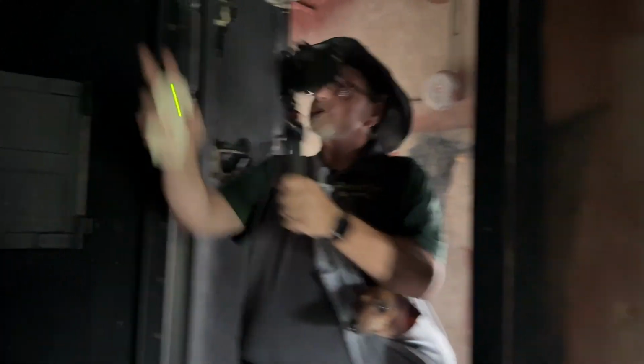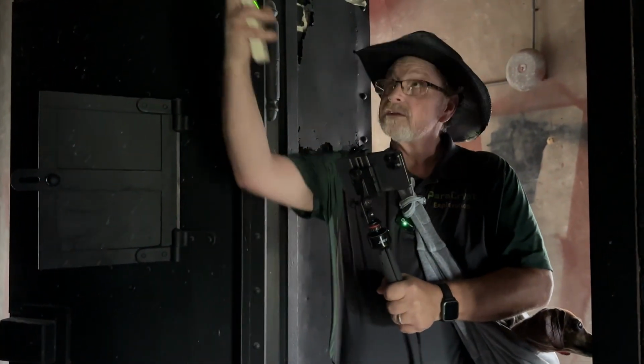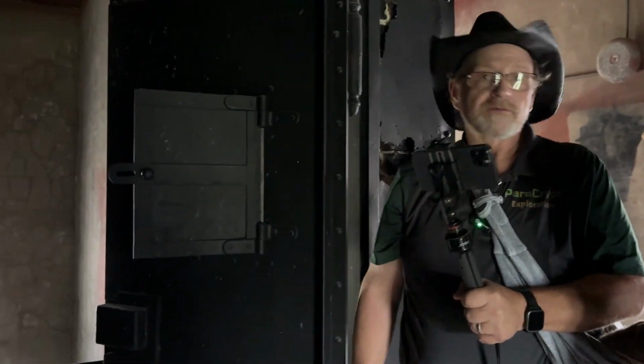Uh-huh. But they said they never hung anyone here, actually. They've never had to, but it was set up that the noose would be hung there. That floor right there drops. And, hopefully for the person in the situation, suffering is not a long time. Let's go here.